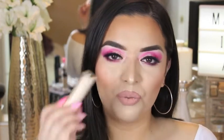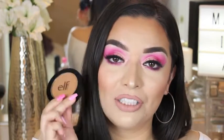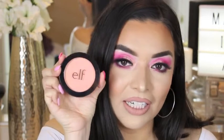For the cut crease canvas, it was a miss. I didn't really like it. It's too watery. I will keep using my P. Louise. The bronzer, I did like it. I just don't like the shade, but it's more on the orangey side, as you can see on my forehead. So I do like more of a cooler shade, not too cool tone, just something in between. So this is definitely like the Give Me Sun by MAC. It's definitely a dupe, so look into that if you like the MAC one. The blush I didn't like, it's too light, so I'm going to probably give this one away.